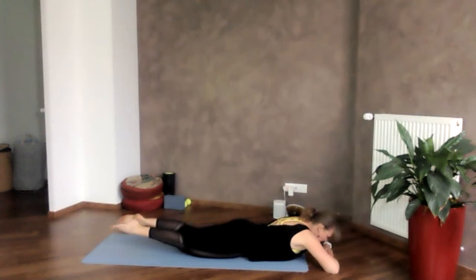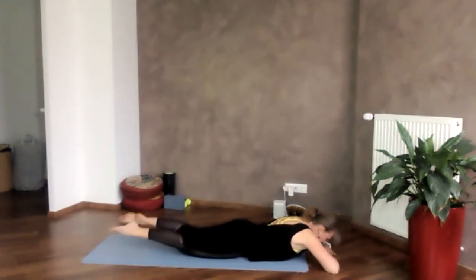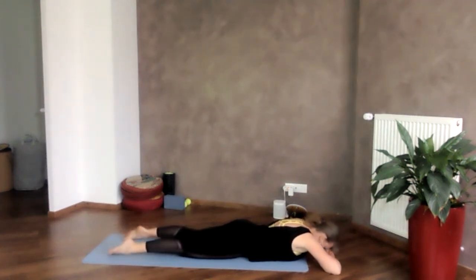You're gonna bring the heels together, touch them, and then apart, hip width. Together and apart. And now see if you can go fast. Together and apart. Keep the chest pulling away from the hips. If you start to feel too much in the low back, you can stop. If you're feeling good here, go even faster. 5, 4, 3, 2, 1. Bring the legs back down.